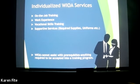Our third type of program is vocational skills training, which is where we spend the bulk of our funds, and this is sending people to get vocational skills such as LVN, welding, surgical tech, HVAC, anything that you may see on our target occupation list.